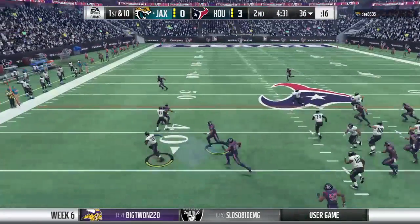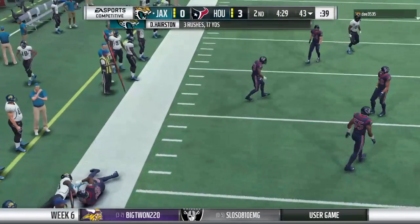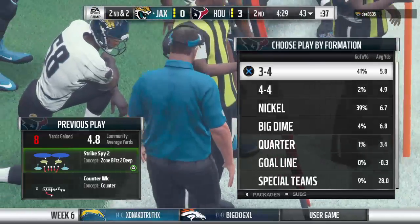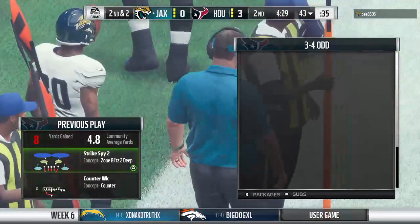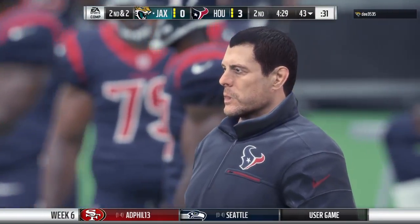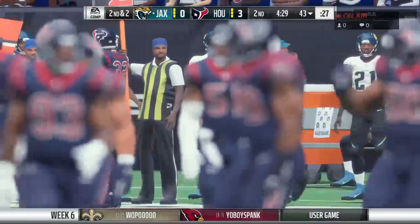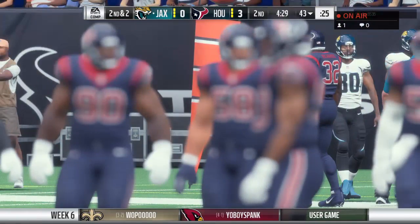A handoff as they run the counter play. A good run there on first down, and it'll leave them with a 2nd and 2. Some runs are blocked so well, you almost forget that someone has to carry the ball to gain the yardage. The leverage by the offensive line to create space up front, really well done.